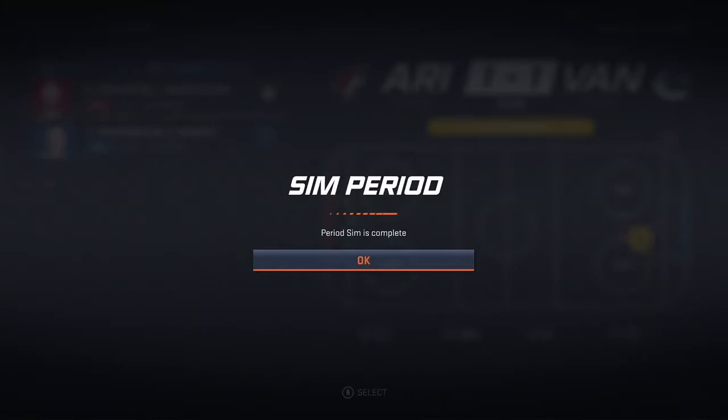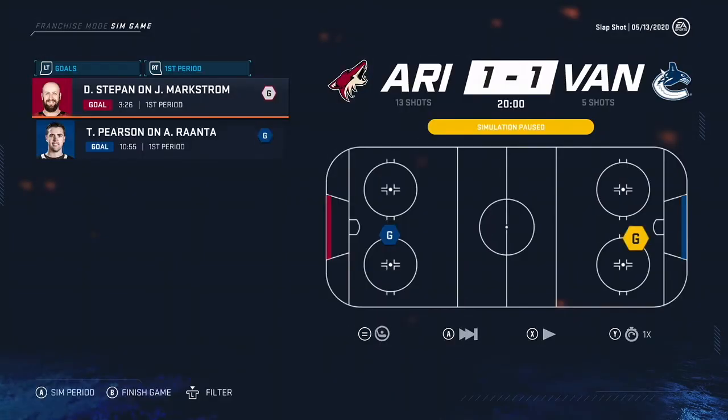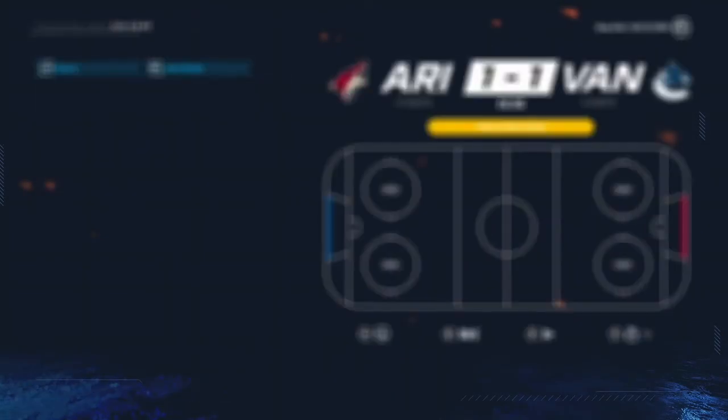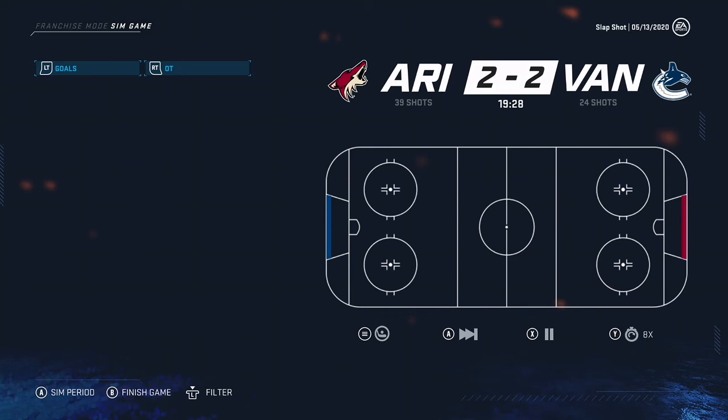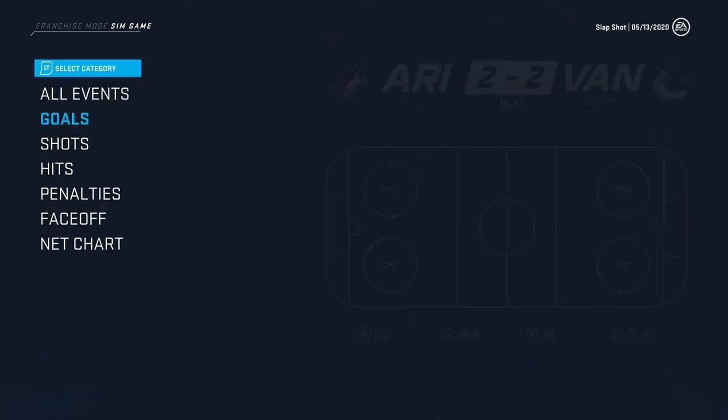All right, game 6. Can we force a game 7? 1-1. Pearson and Stepan score in the first period. Second period, we're up. Besser, 2-1. Let's go. We've gotten so lucky. Just as I say that, they tie up the game. Let's go into overtime. Please score.